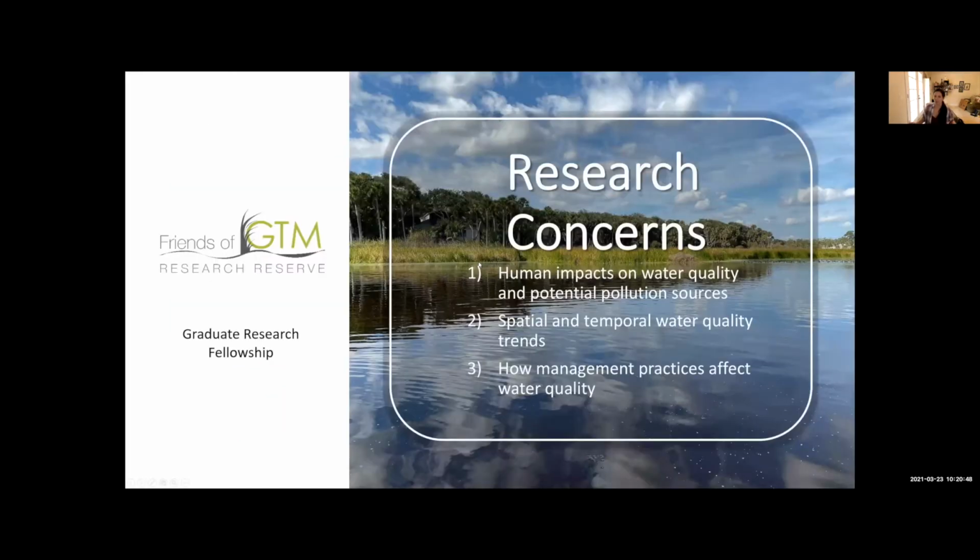So then I came along and was awarded the Graduate Research Fellowship through the Friends of GTM to look into the human impacts and potential pollutant sources in the system, as well as the spatial and temporal water quality trends. And then also looking into the management practices within the system and how that affects water quality, specifically looking at how the dam is controlled.